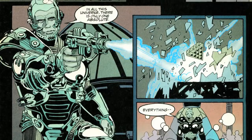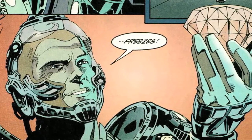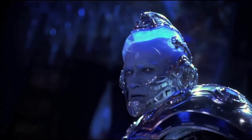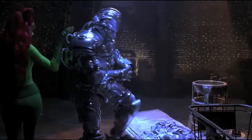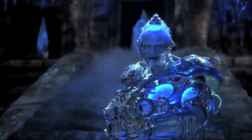Right away, we're introduced to Mr. Freeze. Like in the movie, he's trying to steal a big diamond, and Batman and Robin arrive just in time to delay his exit. Mr. Freeze's design looks perfect. I love how the suit looks like in the movie as well. You can tell that it took a long time to make. It's very detailed and so practical.